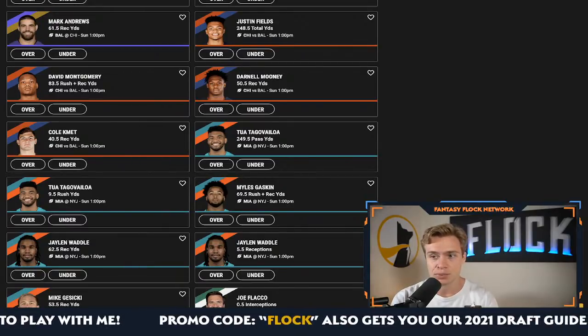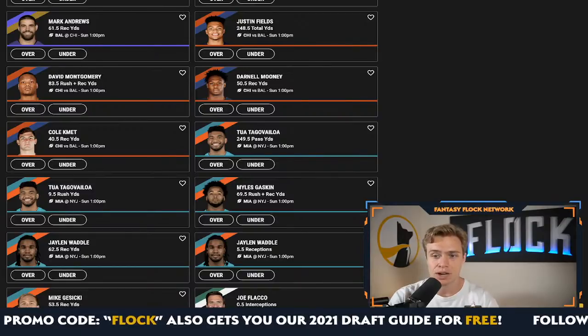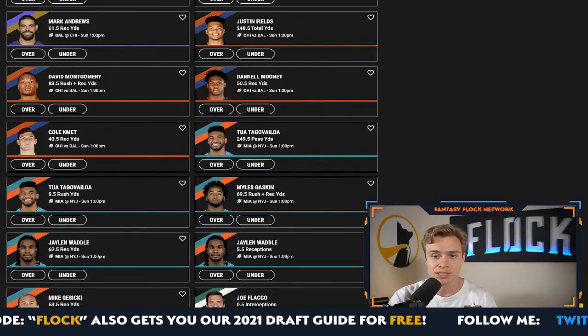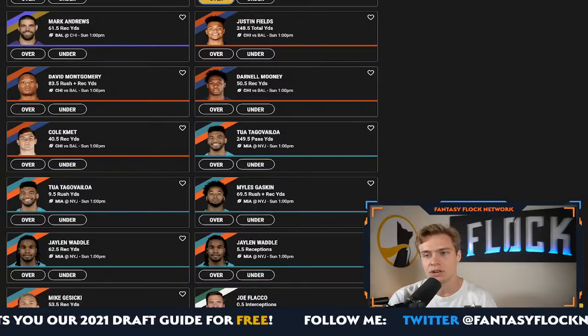I'm assuming if Brown is out, we are going to be betting this over here for Sammy Watkins, and we're going to be pretty damn aggressive with it. Yeah, so Hollywood Brown is ruled out. 20 and a half receiving yards here for Sammy.